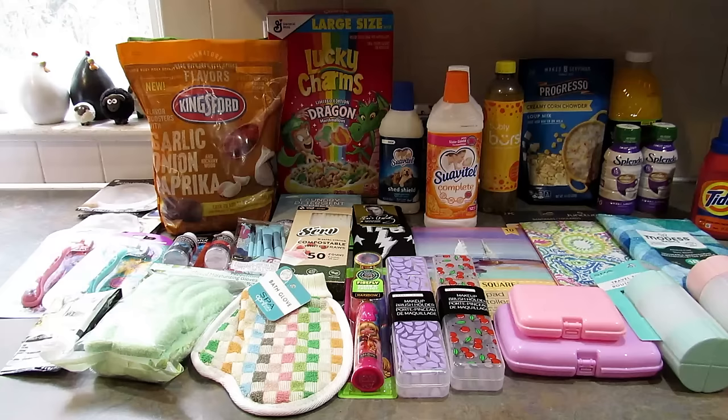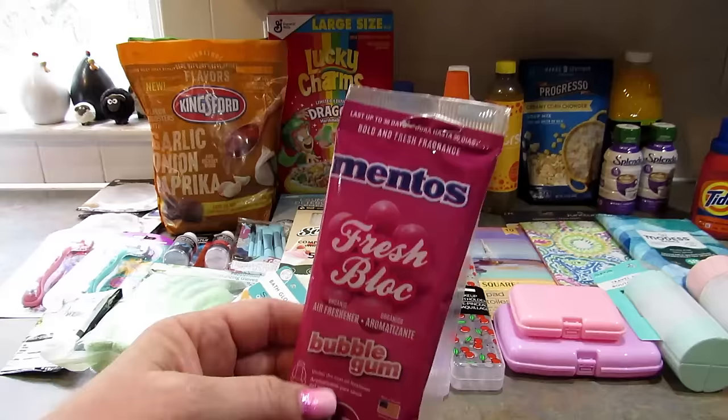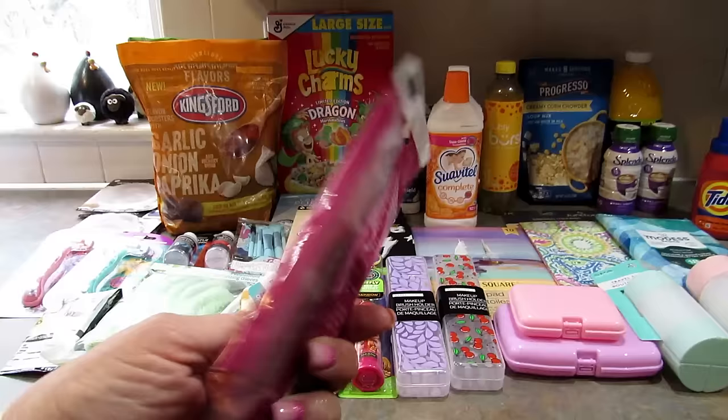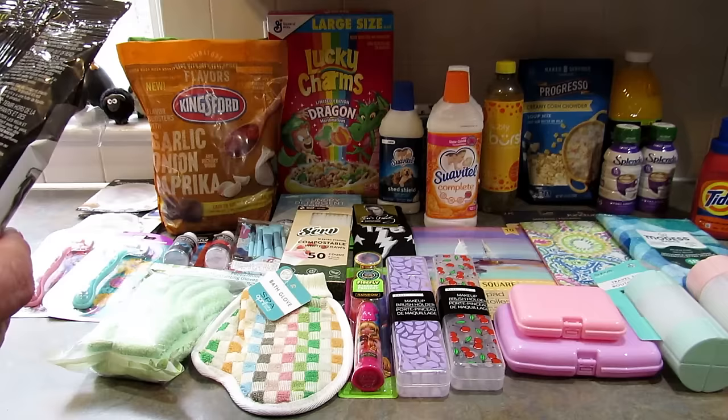Anyway, next I found this Mentos Fresh Block Bubblegum. They also had a different one of these, but I only picked up the bubblegum, and I'm not going to open this one right now. But this is also an under-the-seat air freshener. I was looking to see if they were by the same company. I'd never heard of that before. I don't think they are.